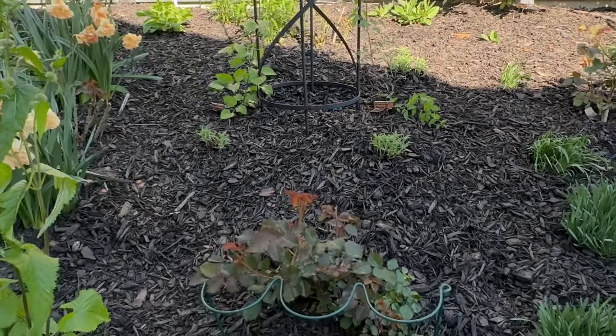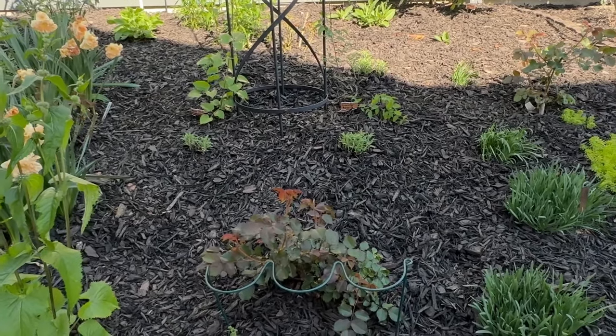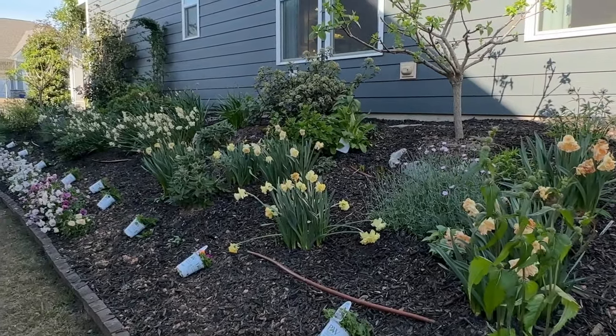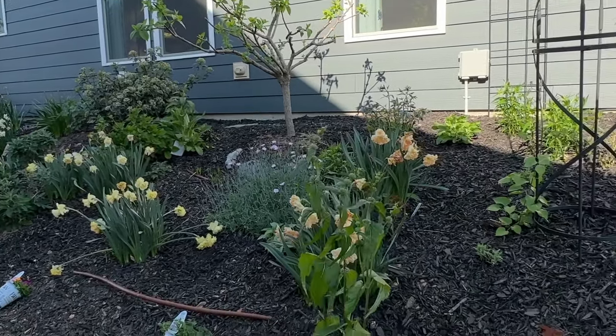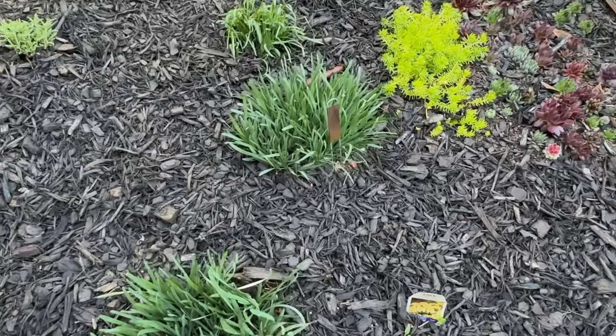So in my mind, I think it's going to be pretty. So we'll see how it plays out, and I think it's going to start to fill out this year, because this bed right here, you guys, was brand new last year. Can you believe it? It was brand new just last year. To me, I think that's incredible what I've created and what I've done in here and how much I've planted.